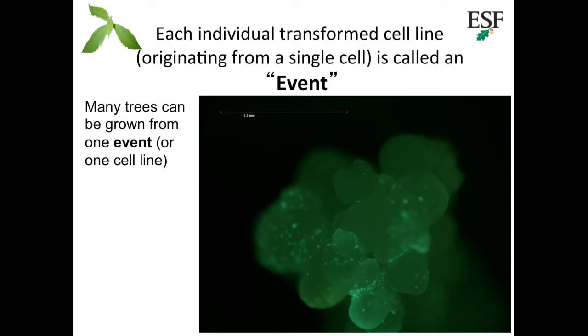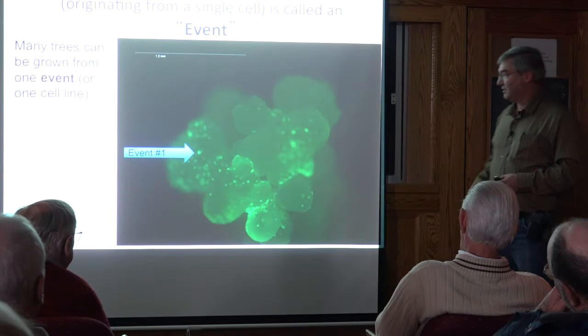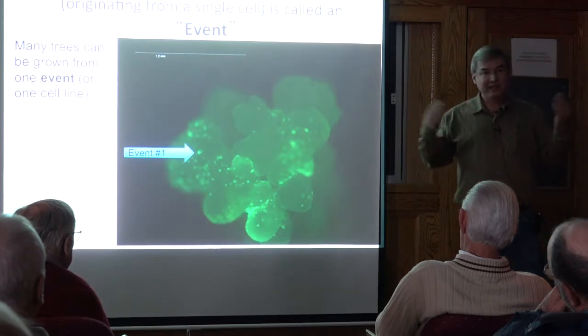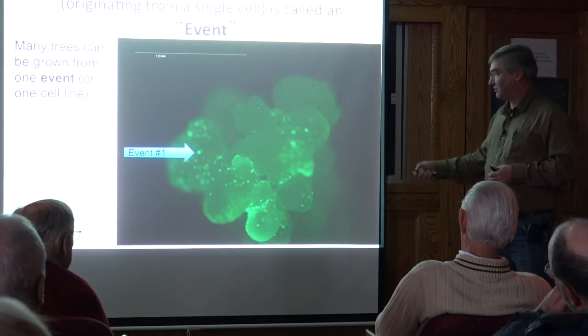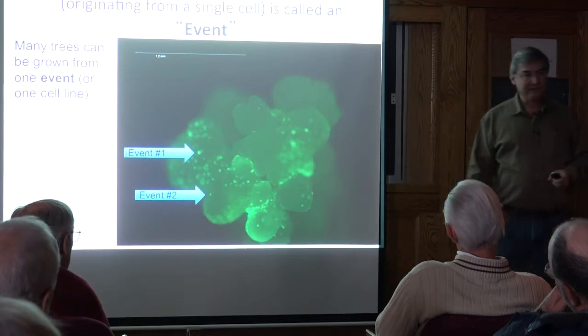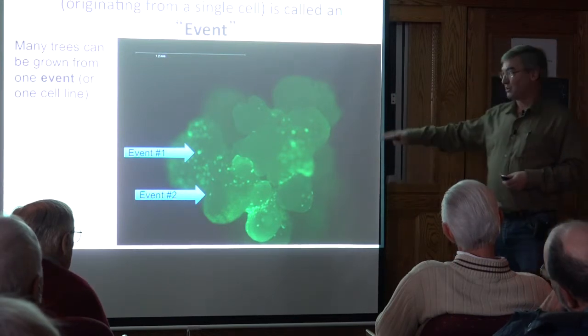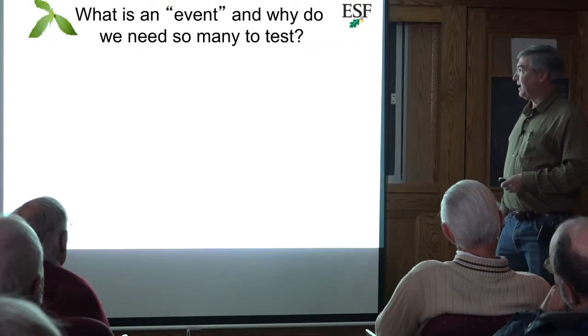What we have here is a somatic embryo culture. This is being looked at under a fluorescent microscope. The light green in the background is normal background fluorescence; the bright spots are caused by a marker gene we use called green fluorescent protein. I'm just going to use this to illustrate what an event is. If you were to transform this particular cell and grow up an embryo culture and make shoots and trees, everything that comes from that cell would be one event, and it'd be clonal to that event. But if you grow up from this cell over here, that's going to be a different event. You can make hundreds of trees from that event, but it's going to be different than the first one.